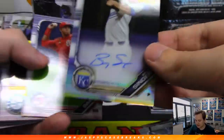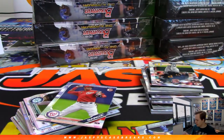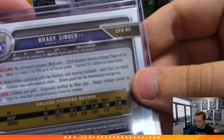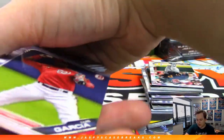There is a very nice number, $4.99 Brady Singer. That's a nice one to get. Kansas City, Stacy. Nice Brady Singer refractor auto, 215 out of 499. 18th overall pick. Very nice. I think the Royals are still left in a couple of our breaks.